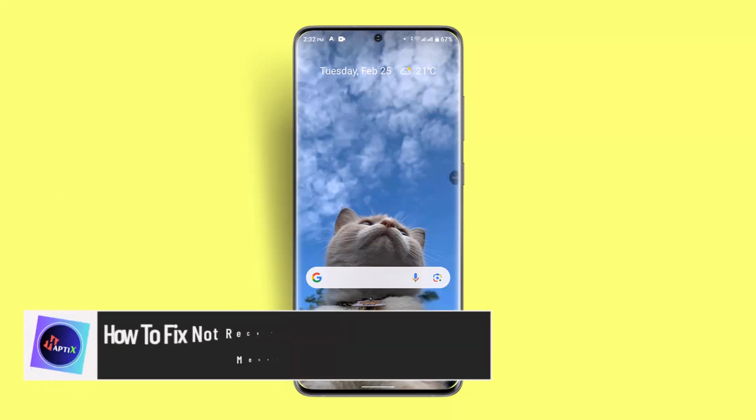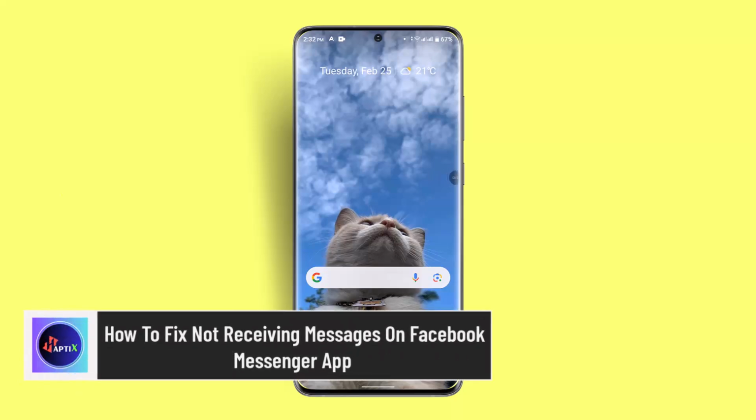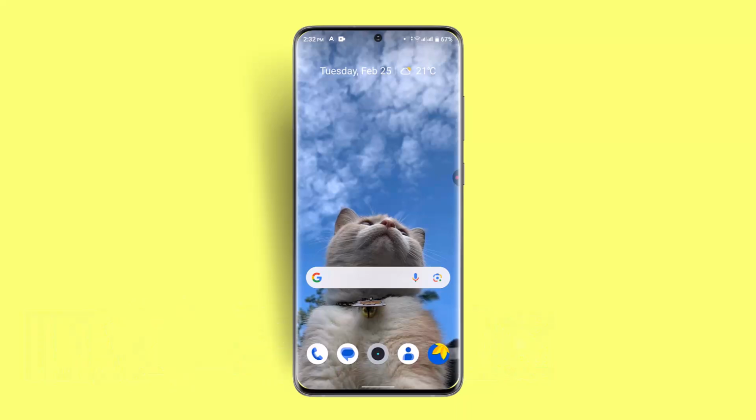How to fix not receiving messages on Facebook Messenger app. In order to fix not receiving messages on Facebook Messenger app, you could try following some of these steps. First things first, the potential issue might be your internet connection. Make sure that you're connected to a stable internet connection.